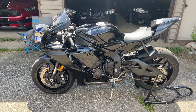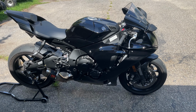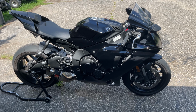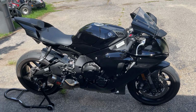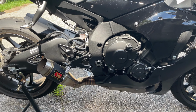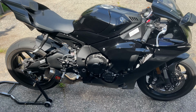Today I want to do a quick review of the 2021 Yamaha R1. It took me about 3 to 4 years to make up my mind to purchase this motorcycle, and the main reason it took so long is I could not figure out if I really liked the side exhaust, which I personally prefer the undertail exhaust of the previous generations.